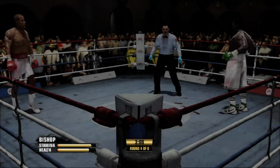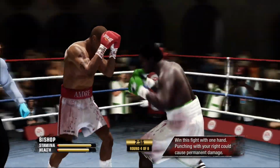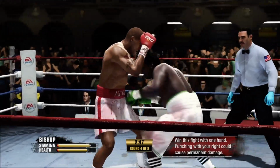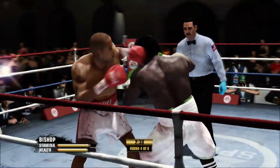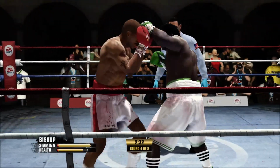That right hand is just impossible to not use. Almost. Another round, and if it keeps up with the rest of them, it'll be closely contested and hard to score. Oh, nice job by Andre Bishop there landing that jab. I like the way that jab is doubled up by Andre Bishop. Yeah, that's it. Oh, my God.